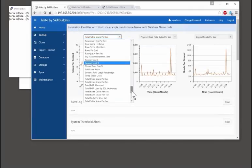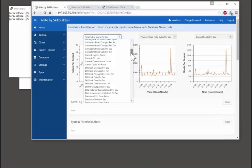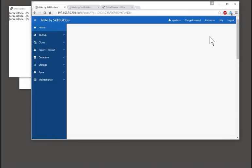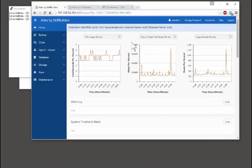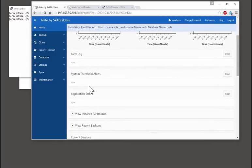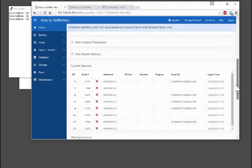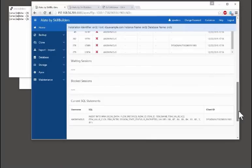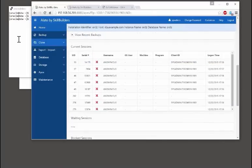By default, we would normally just display CPU usage, physical reads, and logical reads per second. But there's a huge choice of metrics available at this point. Then we've got whether any alerts have been raised. And at the bottom, we see who's logged on to the database right now. This is just a very small demonstration system.